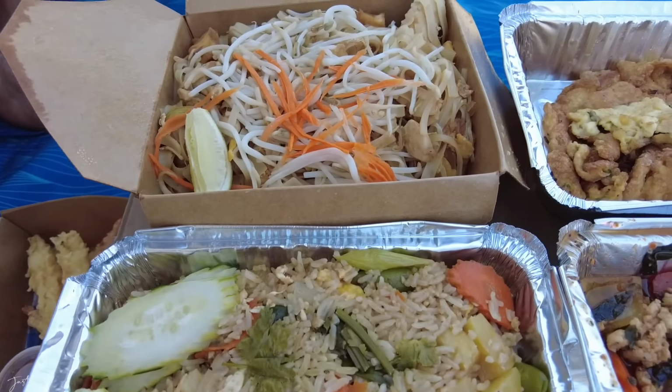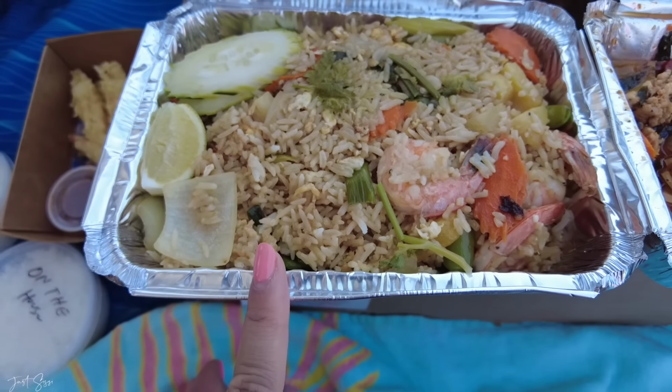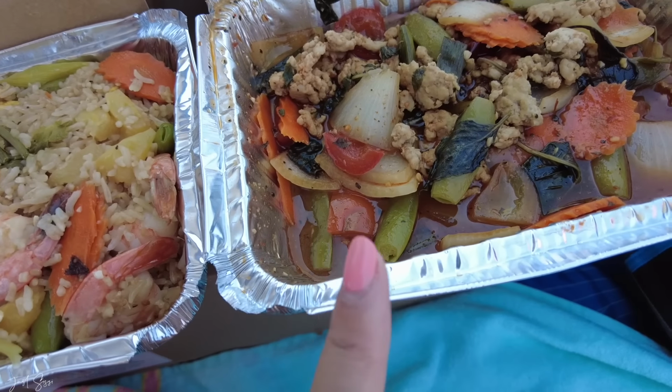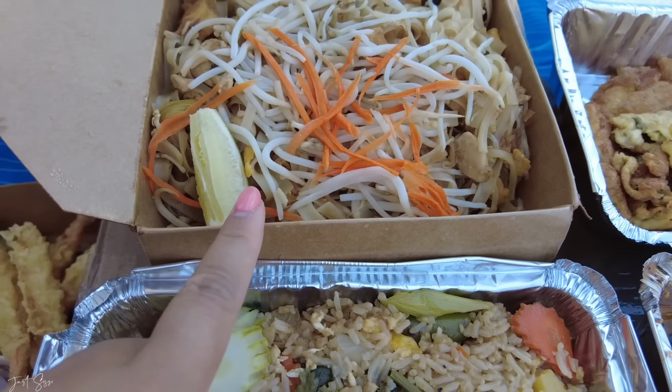Alright, lunchtime. This is what we have from the Thai place that I've been talking about. So we got our fried rice, pad ka pao, which is a little spicy. It's a ground pork with mixed vegetables, egg. This is one of my favorites. We got pad thai for Nico.